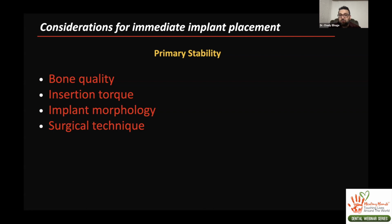So surgical technique is very important. It kind of umbrellas the others: your bone quality, your anatomy, your placement technique and type of implant. A lot of that falls under the surgeon's hand.